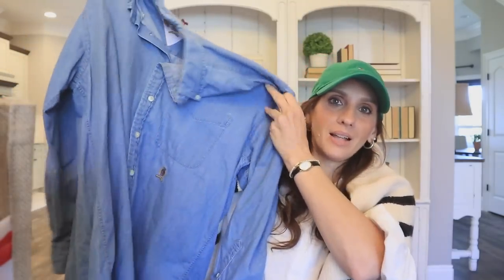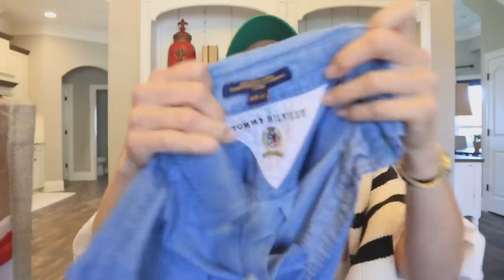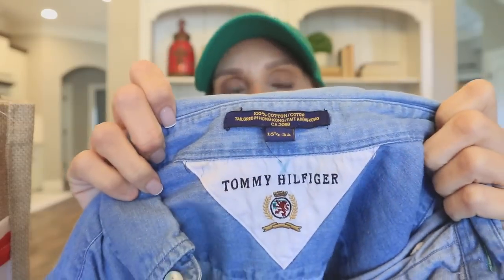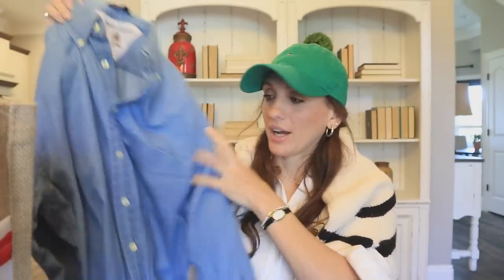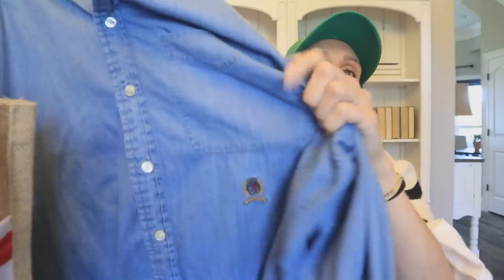The next thing that I got was a Tommy Hilfiger button up. It has that jean look to it. I believe it's men's. Here's the inside. I looked for Ralph Lauren in this one particular booth, I didn't find it, and I really liked this button up. You can see the Tommy Hilfiger. I'm actually wearing a Tommy Hilfiger hat today.